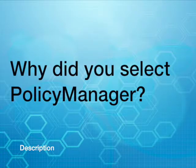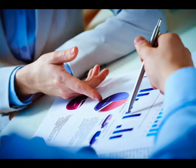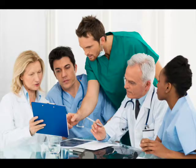We selected Policy Manager because I did a thorough product review of several different software vendors. I had an IT business analyst as my partner, and we developed a grid and went through each of the products out on the market and did a very thorough review of their capability and most especially of their workflow and applicability to healthcare and to policy approval paths as we know them in hospitals today.